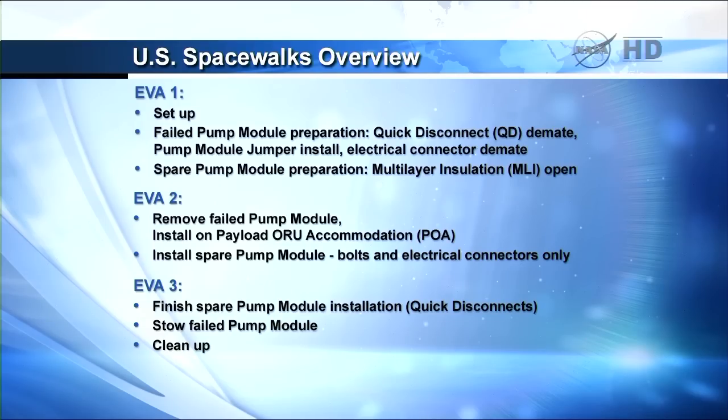The first spacewalk is focused on deintegrating the failed pump module. So that includes demating the fluid quick disconnects, installing a pump module jumper box, which allows us to have fluid flow between the rest of the TCS, the thermal control system, with the accumulators in the system, and then demating the electrical connectors on that failed pump module. And then we also spend a little bit of time working on the spare pump module, which includes releasing some multi-layer insulation.